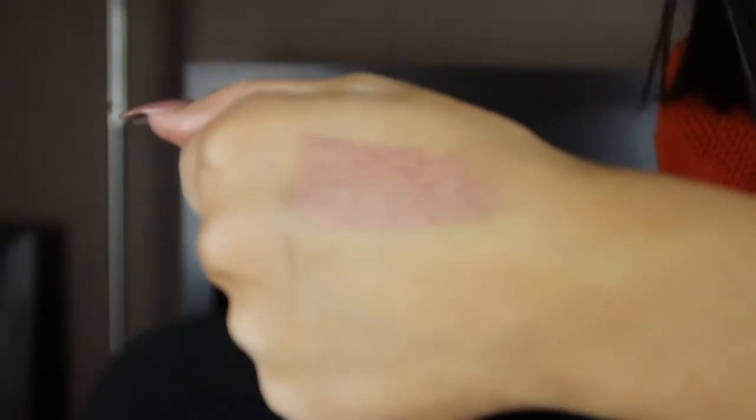Okay, so the first one I have here, I was wearing this one in my August Favorites and Failures. This is the shade Lala.